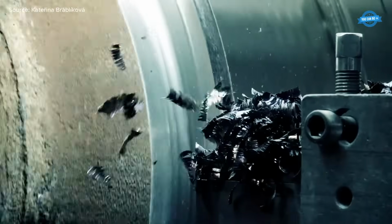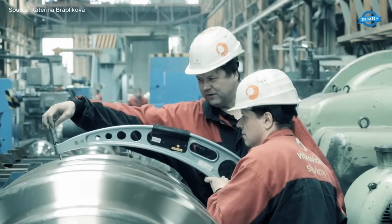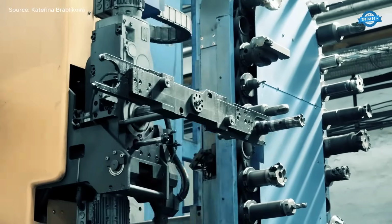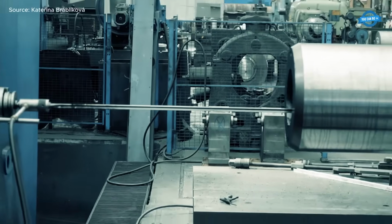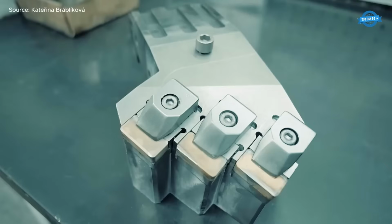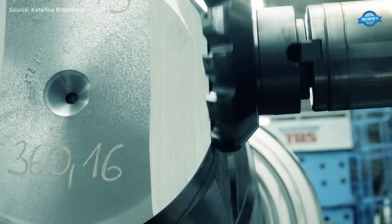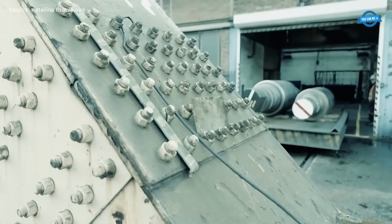Advanced grinding techniques further improve surface finish and roundness. Depending on the required properties, additional treatments such as induction hardening or deep rolling may be applied. Rigorous quality control, including non-destructive testing and dimensional inspections, ensures each roll meets industry standards. The facility's expertise allows for continuous material innovation, optimizing performance and longevity in demanding rolling applications.